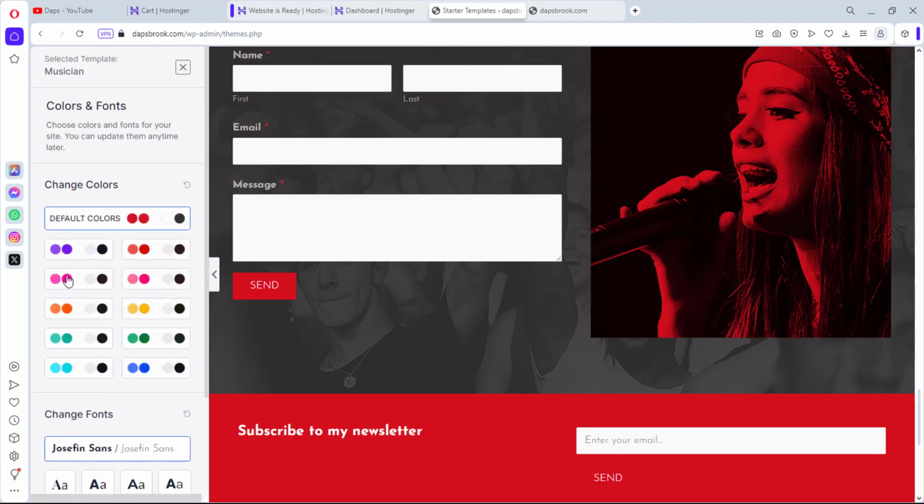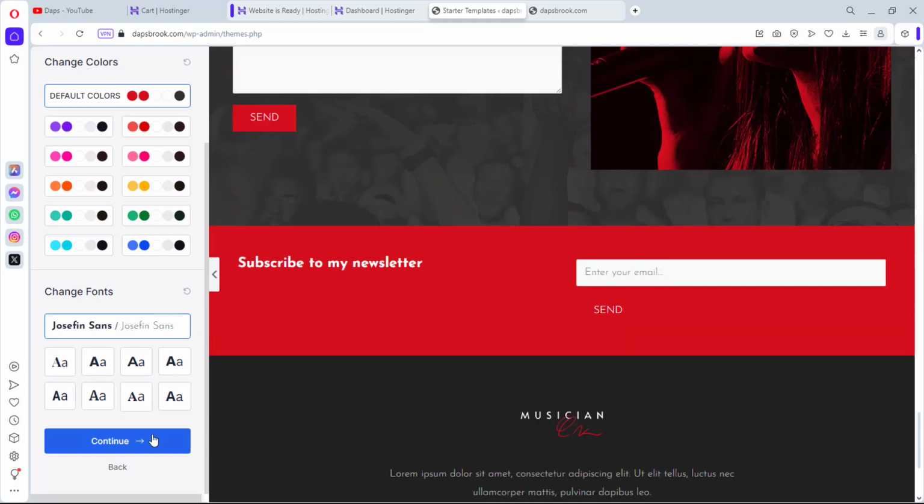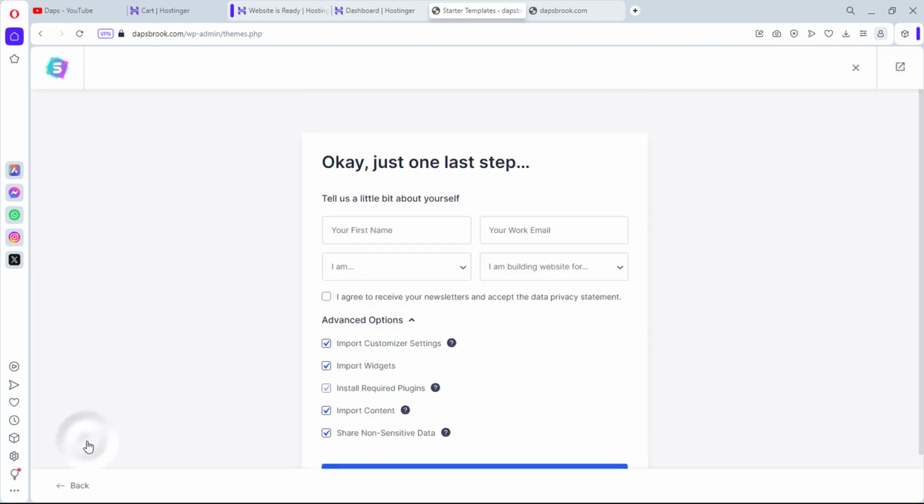And I can choose my color palette, but I think I like the colors the way they are. I might want to change my font as well, but I think I like what I see on the website. I will just leave all as is, and then I'll hit the continue button.